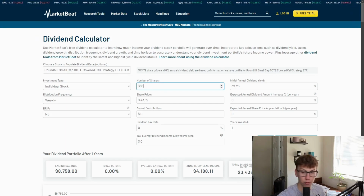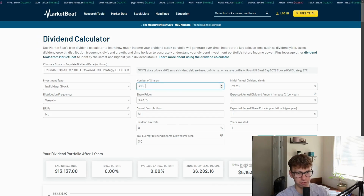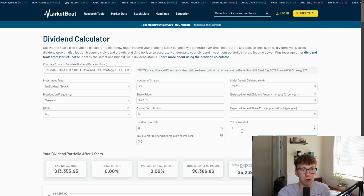Let's jump up to 300 shares. Ending balance of $13,137, and we're right under. We are at $5,153 a year. Let's go to 305. And now we're just over. So at 305 shares, you would be able to collect $5,240 every single year, which averages down to about $100 a week from RDTE.